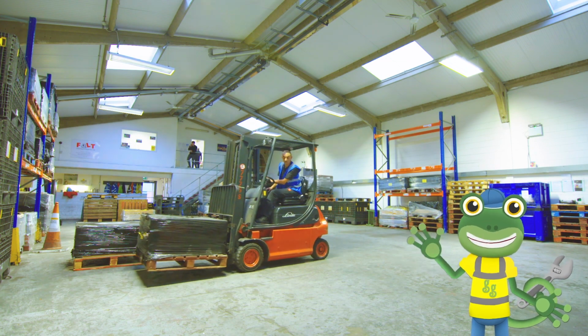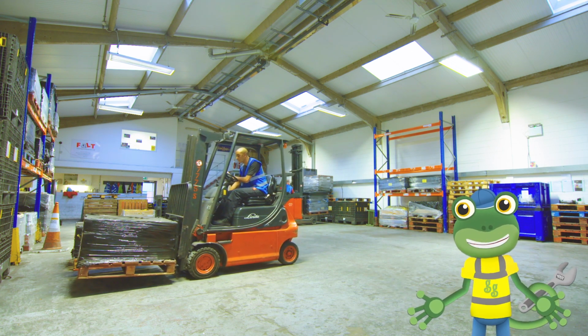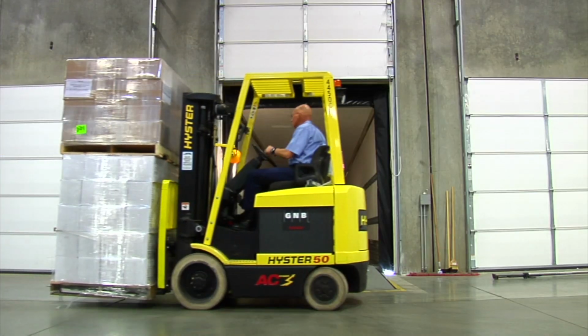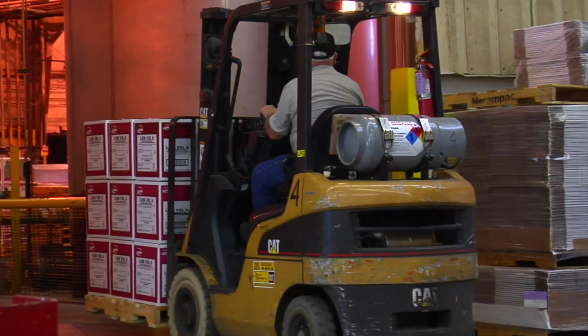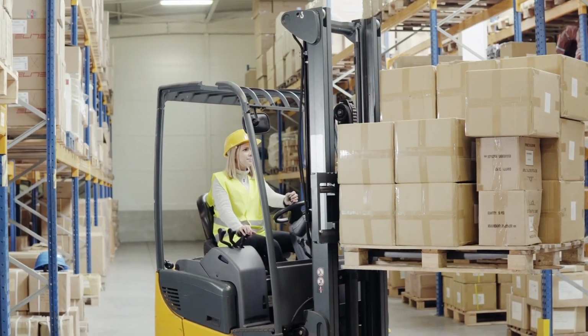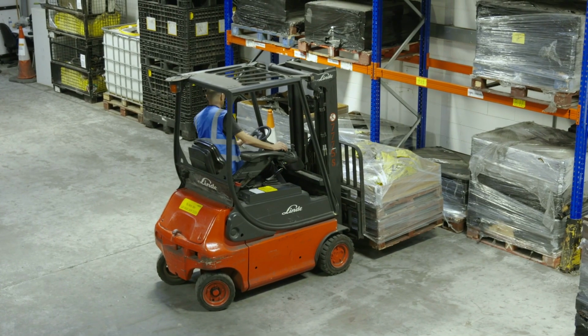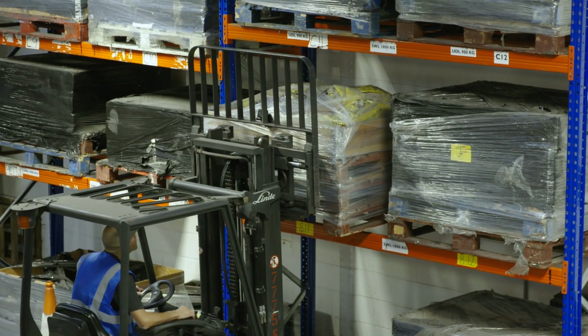Hello everyone! Today we're learning all about these helpful little forklift trucks. Forklift trucks are used in all sorts of different places, like factories and warehouses. They can lift and move things that are too heavy to be lifted by people. And they can reach much higher than we can.